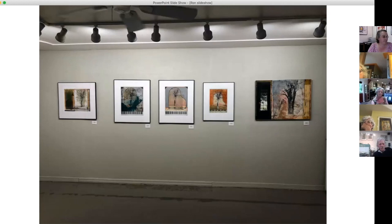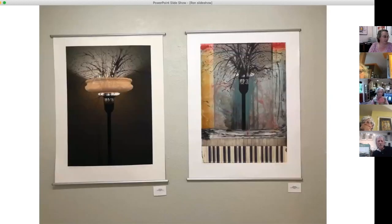Trees and music have always been important iconic imagery in my work, and it felt like a good place to start. Okay, next. And next slide. I was cruising right along, and I ended up including a lot of music pieces.